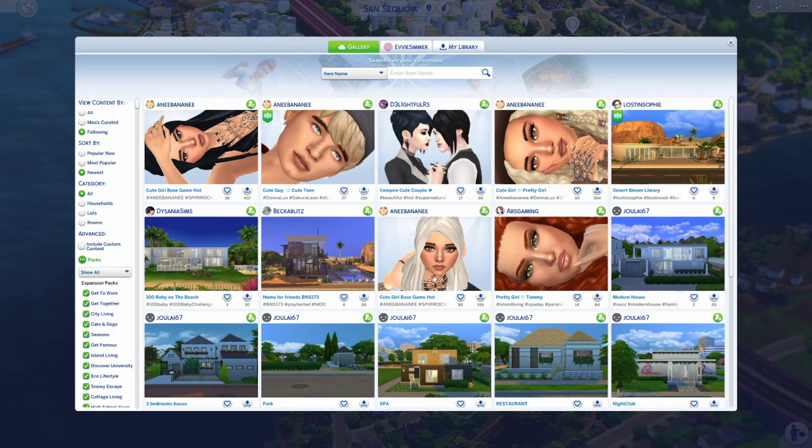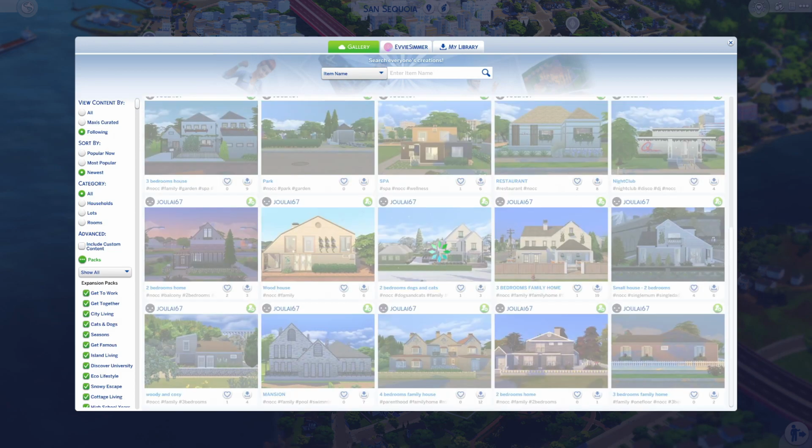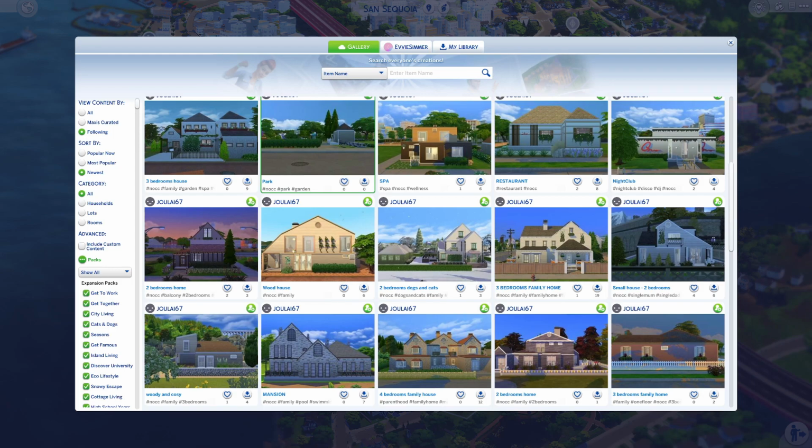Hallelujah, it works. Oh my gosh. Everybody I'm following is here, and oh my gosh, it loaded so quick, you guys. That was so nice. Another big change for the gallery is that it is consistently online again. Before, you were always offline until you brought up the gallery and then clicked connect. But now that is not the case. They have reverted it back to how it was before, where you were always online, which I heavily preferred.